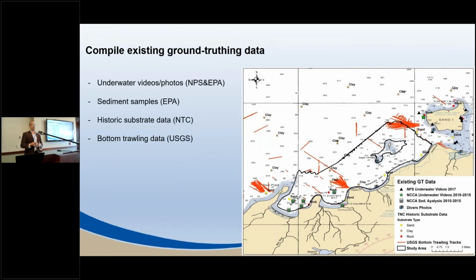Before we go into the field and start to plan for collecting ground truthing data, we have to get a better understanding of the lakebed features and the substrate in the study area. So we started to compile all the existing ground truthing data from our partners and collaborators. The map here shows the types and the locations of this existing ground truthing data. We managed to obtain underwater videos and photos from the National Park Service and EBA, sediment samples from EBA, historic substrate data from The Nature Conservancy, and fishery independent data from USGS from bottom trawling.